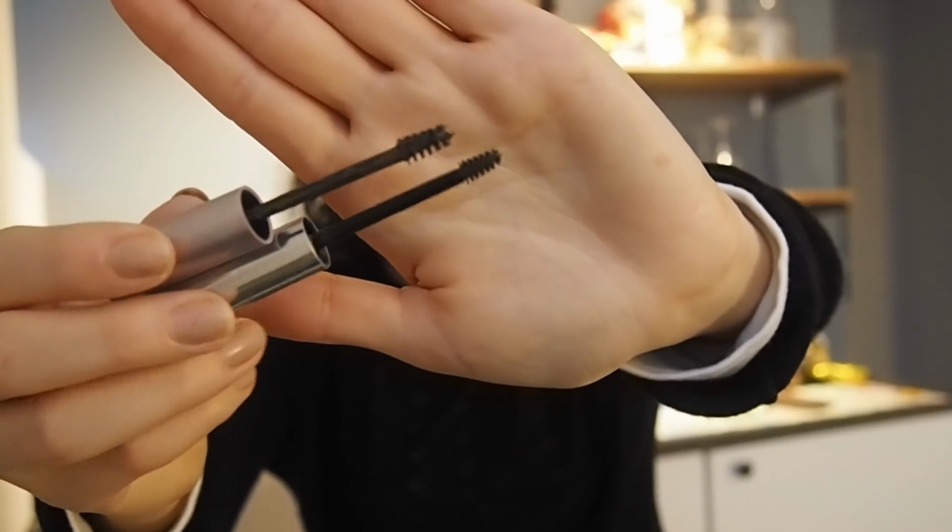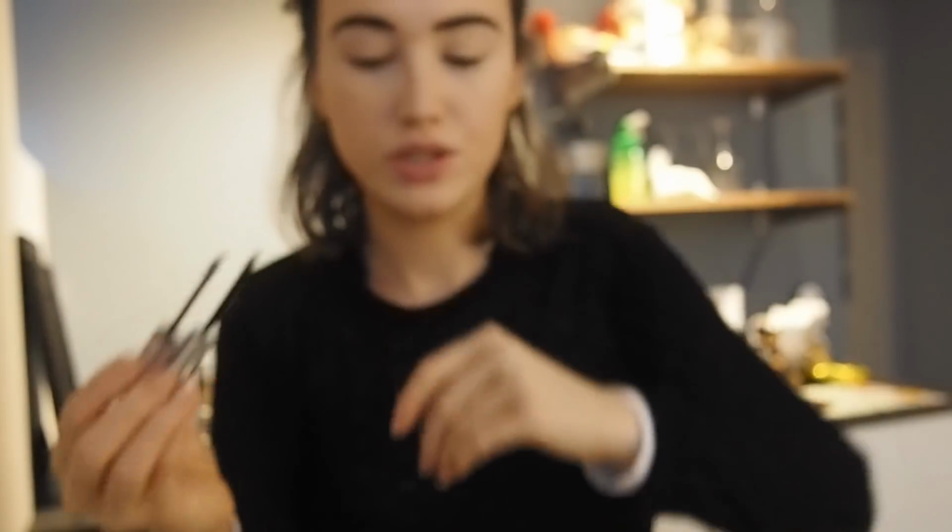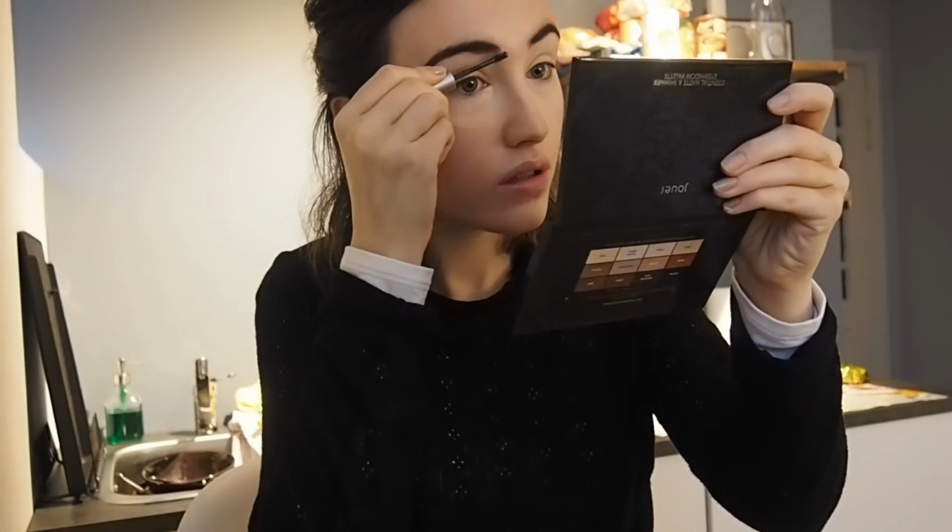I'm going to have to keep testing the 100% Pure one to make sure it's a proper dupe, because I don't want to jump the gun and say it is. But so far, so good. It's the closest dupe I've found, I would say.